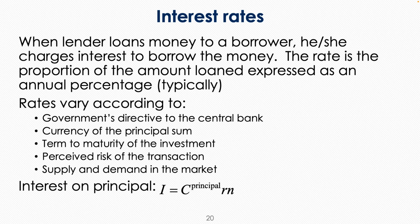So again, this is when a lender loans money to a borrower. They have some incentive to charge money for that service. So interest is the price to borrow money, typically expressed as a percentage, and it's the proportion of the amount loaned, right?